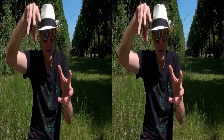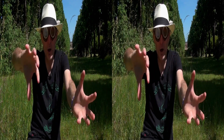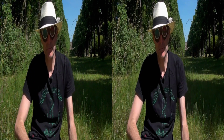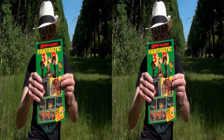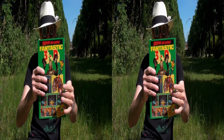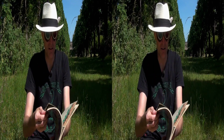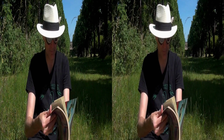Now I want to present to you some publications that go a step deeper than what I have known up till now. So let's begin at the beginning. This was a book that was very informative to me. I bought it in the late 80s, early 90s. Starlog Fantastic 3D. It has a section about 3D comics. It is about everything 3D. Get it if you can.